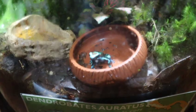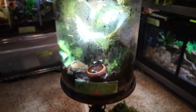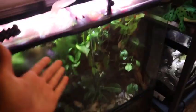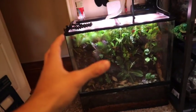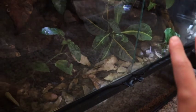So if you guys remember, we actually moved all of our Dendrobates auratus dart frogs into our beautiful round enclosure here in the center of the reptile room. So now this enclosure is empty. All it has left is some live plants and tons of isopods and springtails. And little millipedes. This enclosure is thriving with all sorts of microfauna. As you can see, there's a zebra isopod right there. And there's a bunch of other isopods throughout the substrate.